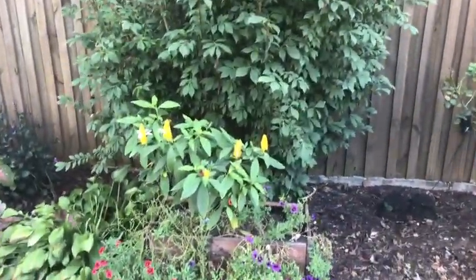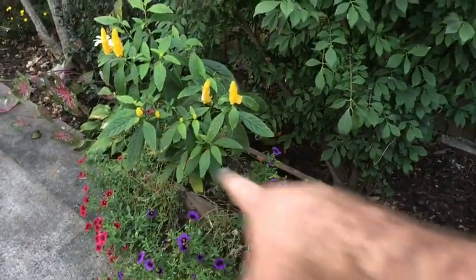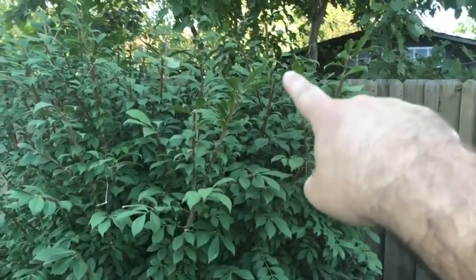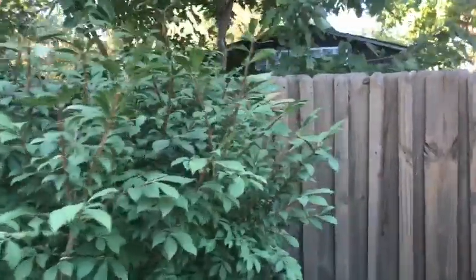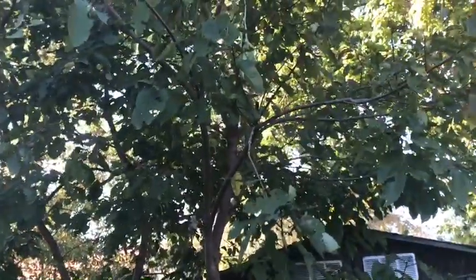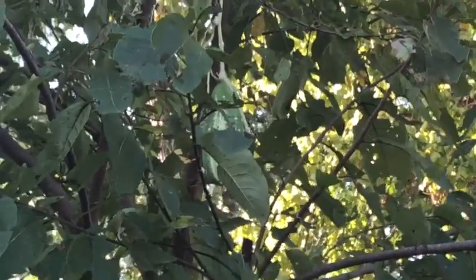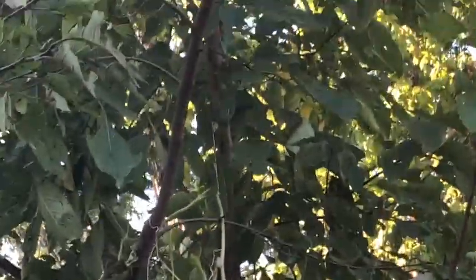And here is something fun. So the vines were planted there and on the other corner. And like I said, they went all the way up into the burning bush. Well, I wasn't paying attention, and they actually went over the fence and up into this tree. And when I was pulling the vines out, look what happened. There. That is a cucumber hanging in that tree.